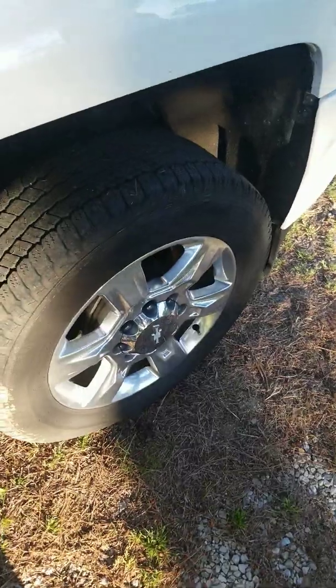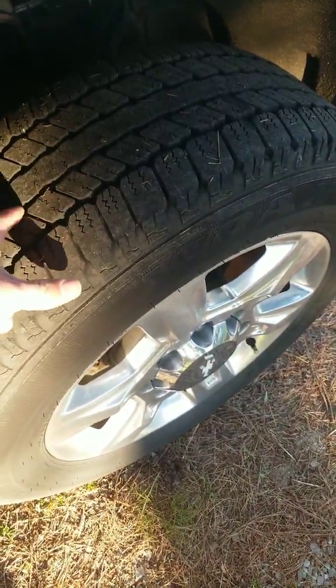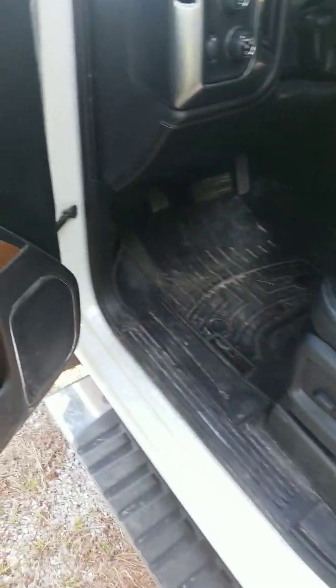But I had been strongly considering going with something different, because I do live off in the sticks, in the country, and there's times where I need to get off in a little less desirable conditions. Nothing, I don't take it mudding or anything like that. But overall, I was thinking about trying to get away from them. I'm really thinking that I'm going to go back with the same tire.